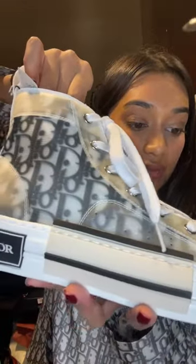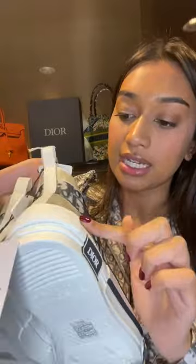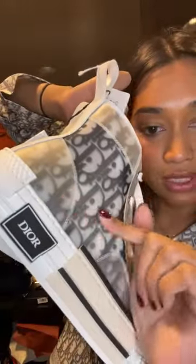It even has, guys, the original tag. So it's never, ever, ever been used. The laces are so nice and clean. I absolutely love the oblique canvas. And I like how it has this kind of PVC on top, so it protects the canvas underneath, especially if it's raining. They're water resistant, which is even better.